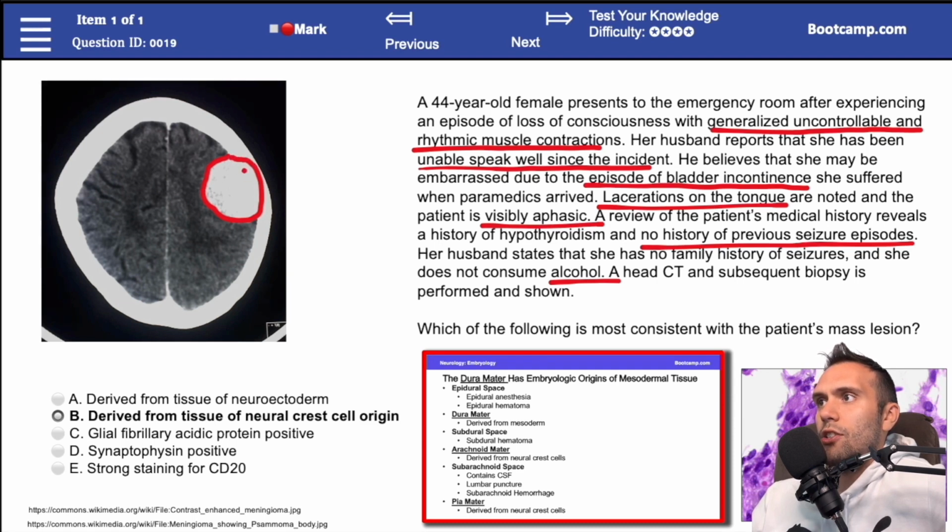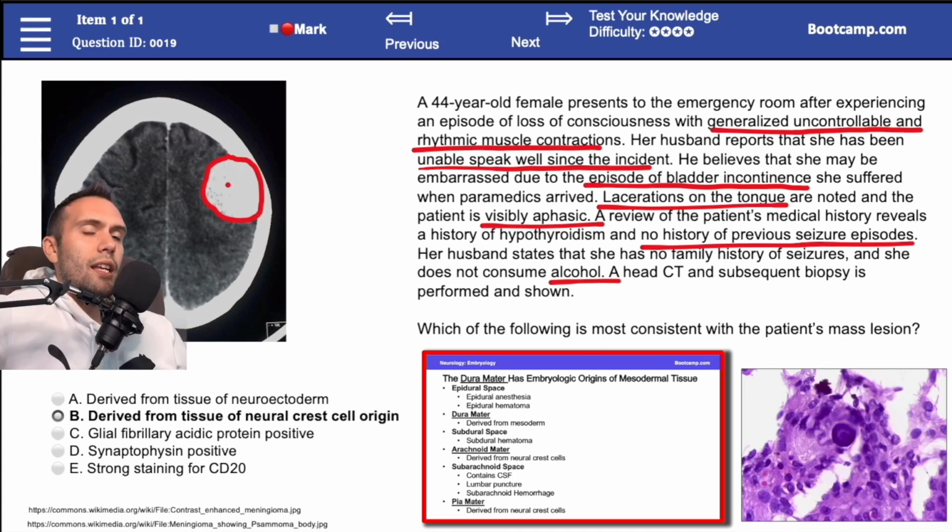Almost looks like it's attached into the bone, but it's not going into the bone. It's probably attached to the dural projections, right? The arachnoid specifically, if it was a meningioma, which makes it really interesting. So let's say that you're thinking, okay, well, maybe it's an oligodendroglioma. We don't know for sure, right?